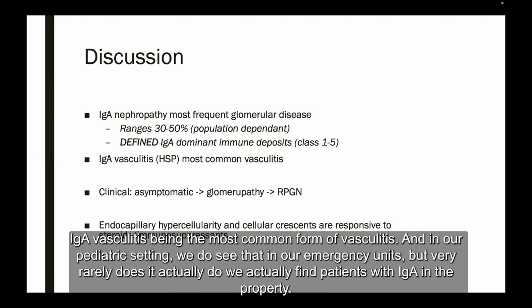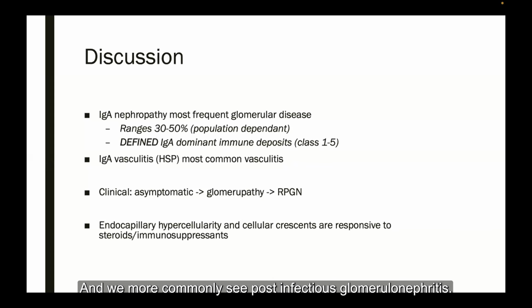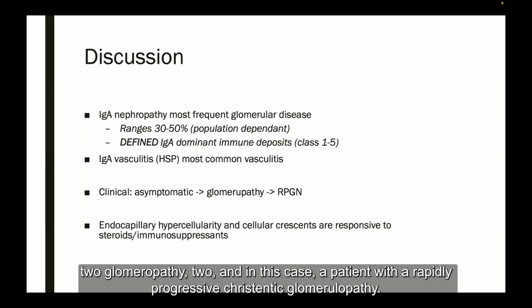And in our pediatric setting, we do see that in our emergency units, but very rarely do we actually find patients with IgA nephropathy. And we more commonly see post-infectious glomerulonephritis. So clinically, this can range from patients being asymptomatic to a glomerulopathy to, and in this case, a patient with a rapidly progressive crescentic glomerulopathy.